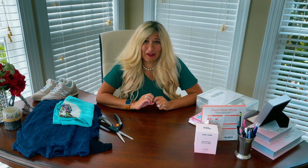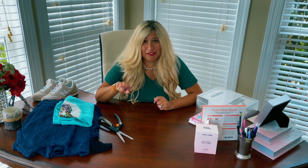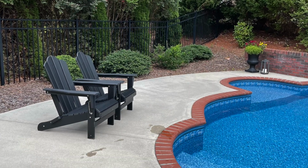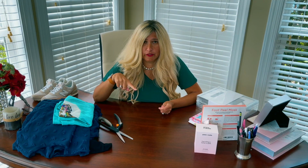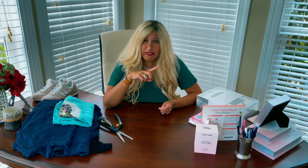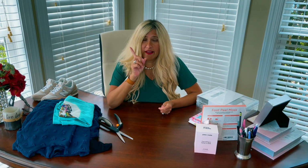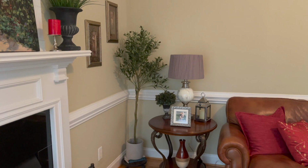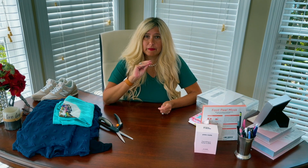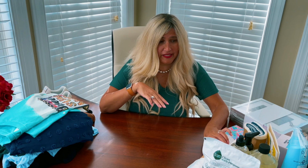I also ordered some new chairs, and those are outside, so I'm going to insert a clip of the chairs in just a minute, and I'm also going to insert a clip of an olive tree that I bought for my living room on Amazon Prime Days as well. The chairs came from Amazon and the olive tree came from Amazon. So I wanted something in the corner of my living room that was a little bit taller, and so that fit the bill. Now for my Grove haul, which is my last haul to show you guys.